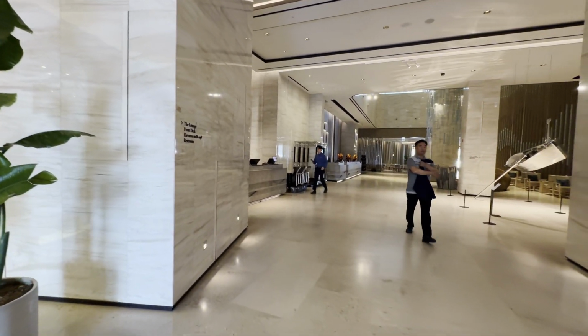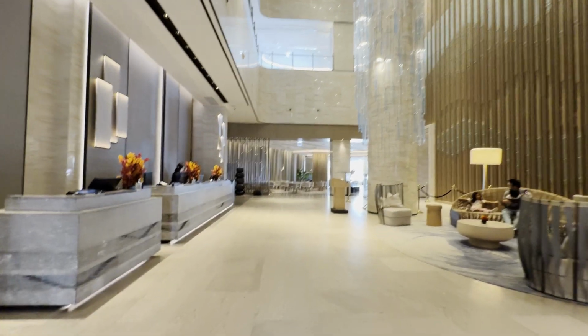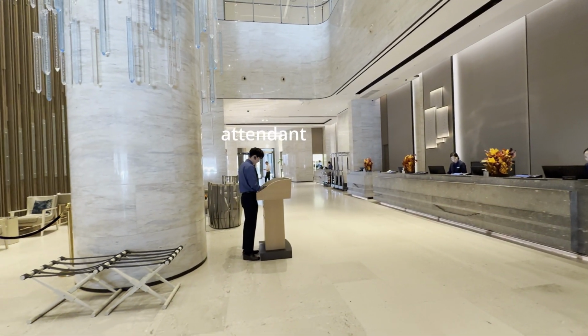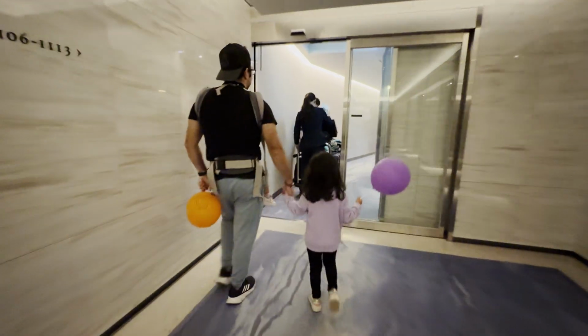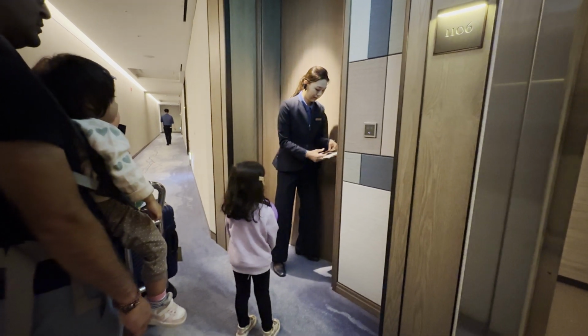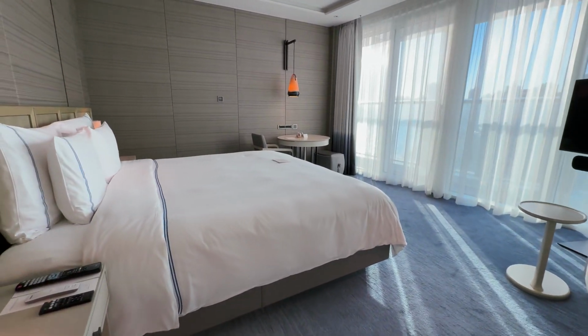The check-in process is a bit different since you can't just walk up to the front desk. First, you check in with an attendant, who then refers you to the next available front desk agent. Once checked in, a staff member escorted us to our room along with our luggage. They also gave a room tour and even asked for our tea preference. We were a bit surprised as we had no idea what to expect. We'll get back to this later.